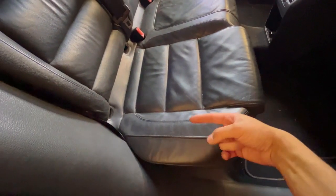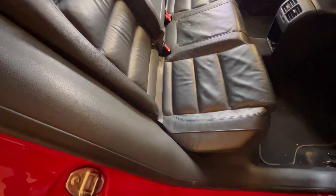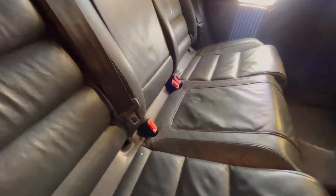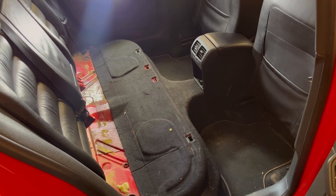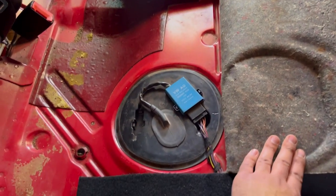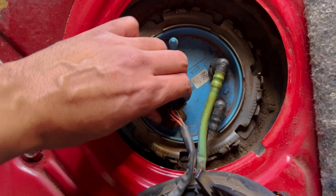And to free the seat, I push the seat in on the corner, then pulled up. Now, all I needed to do was get the seatbelt buckle through the seat. With the seat out, I could now get to the cap covering the fuel pump, which is on the right-hand side of the car. Where the next thing I did was remove the switch.